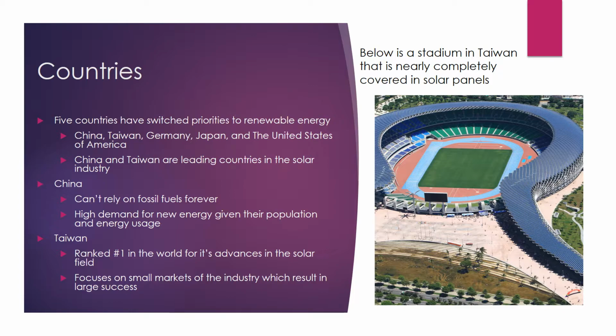Countries. 5 countries have switched their priorities to renewable energy. These countries include China, Taiwan, Germany, Japan, and the United States of America. China and Taiwan are the leading countries in the solar industry. Because of China's population, they have a high demand for new energy because they cannot rely on fossil fuels forever.